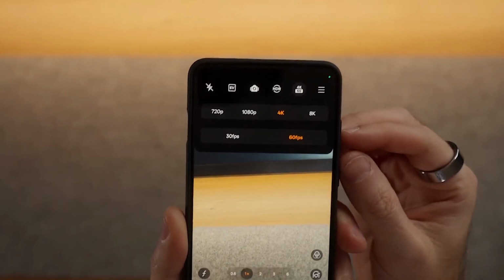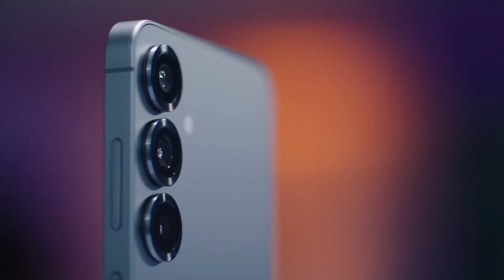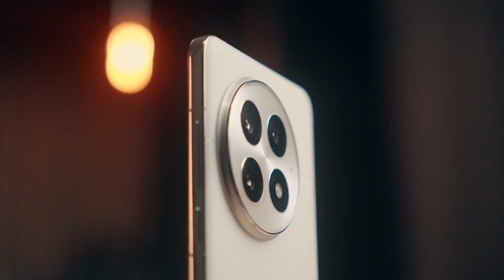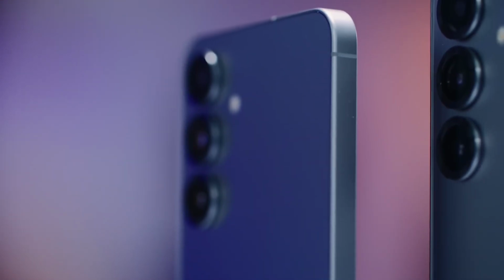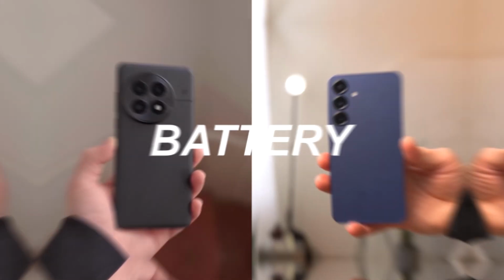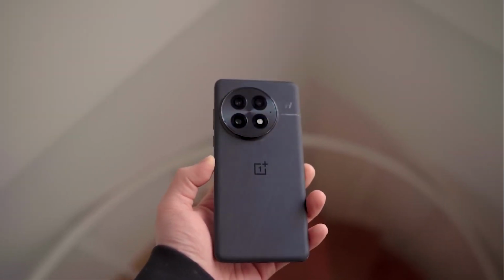In the video capture, we were actually surprised at how good the OnePlus did. Don't get me wrong, the Galaxy S25 Plus is better, but it's not a huge gap. For a flagship, we give the OnePlus 13 a solid pass, and the Samsung is pretty good and can shoot some bangers at times. That's pretty much where the good news ends for the Galaxy S25 Plus, as the battery category is a resounding victory for the OnePlus 13.